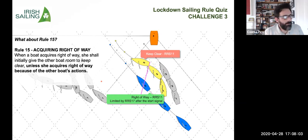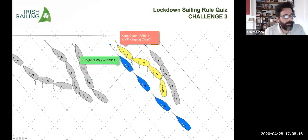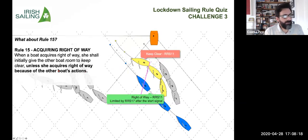However, because the overlap is acquired through the actions of yellow, the windward boat, unless she acquires right of way because of the other boat's actions, which is our case, then the second part of Rule 15 applies, and she does not have to give room for yellow to keep clear. Is that understood? Any queries on it?